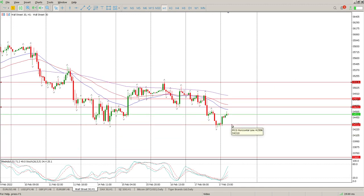So for me, shorts, we're going to need to be below 34,300 and reject that area before I look for shorts down to 34,000. But on the other hand, if we start breaking above the range of the week, then I'd definitely be looking at longs, and that's at that 35,130. So for today, it's really sit on hands.